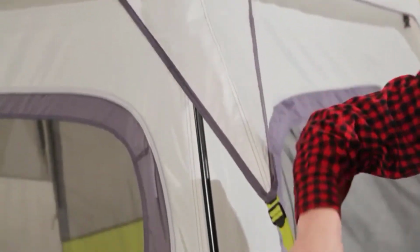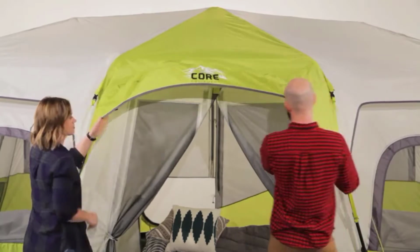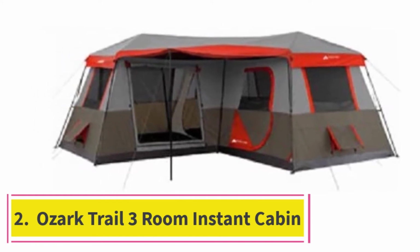Overall, the Core 12-Person Instant Tent is a durable camping tent with a minor issue that provides privacy and bonding space in one. At number 2. Ozark Trail 3-Room Instant Cabin 12-Person Tent.